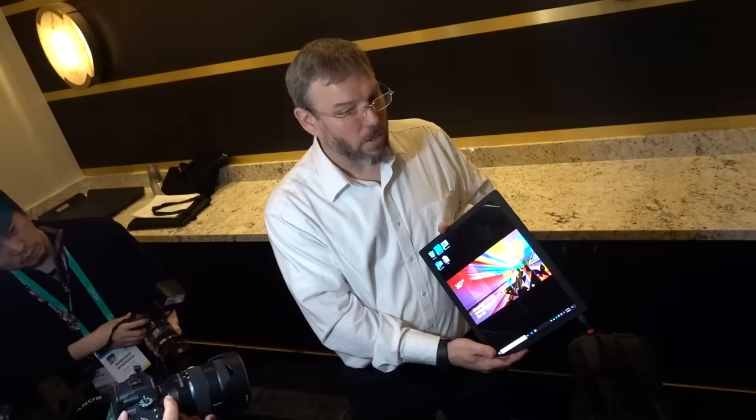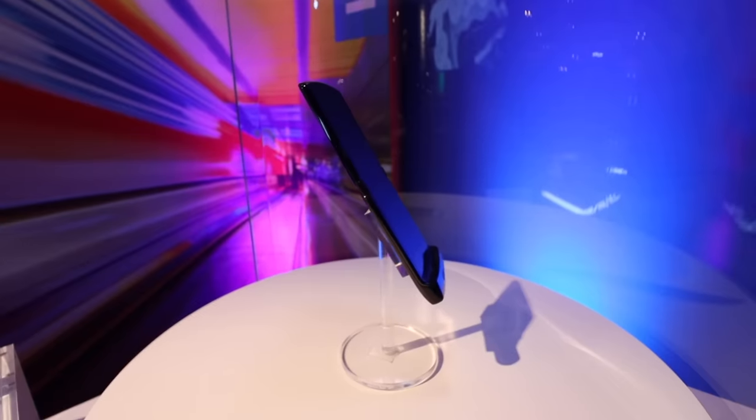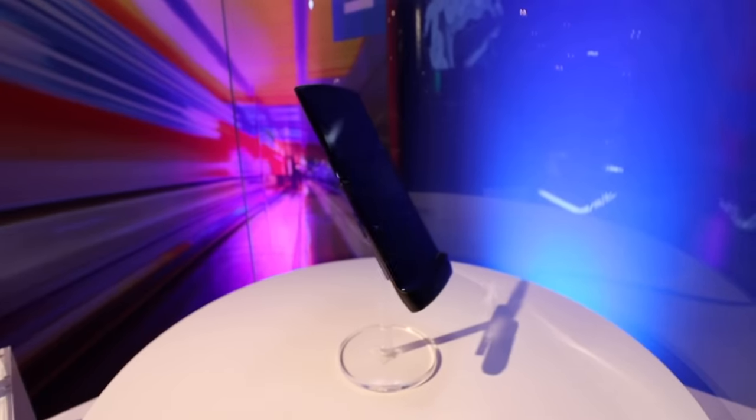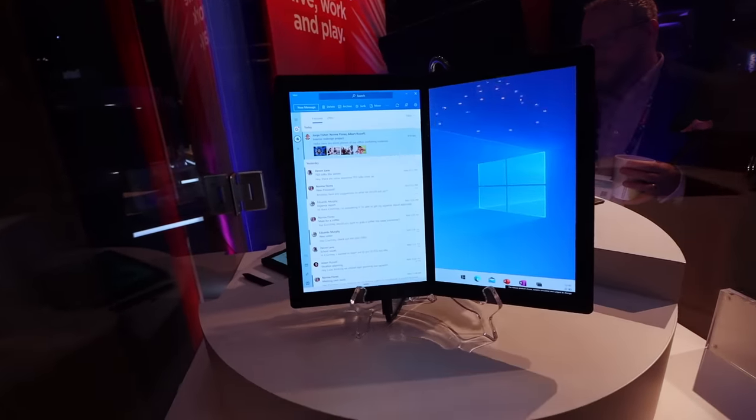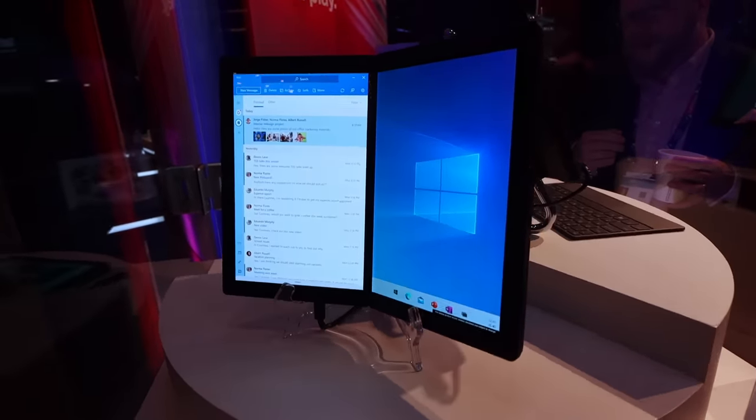So this is one of the biggest trends that we're seeing, the commercialization and the mass adoption of foldable displays. We saw it with this laptop, and we saw it with the Motorola Razr, and we expect to see more in the coming months, coming years ahead. Definitely an exciting time for consumer technology.